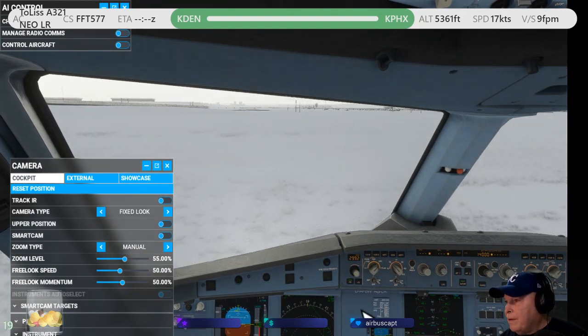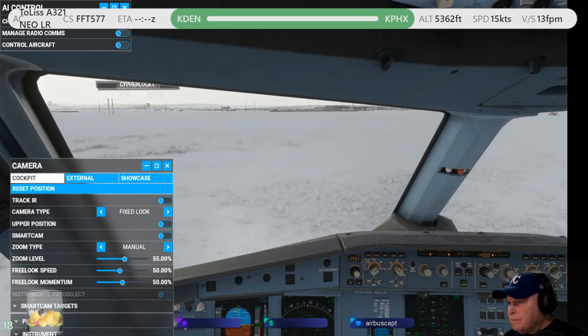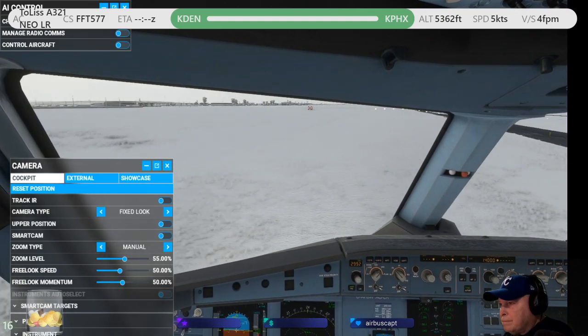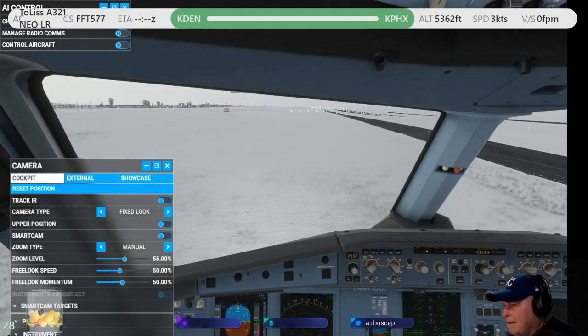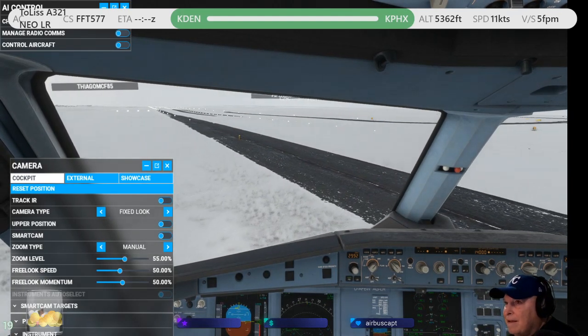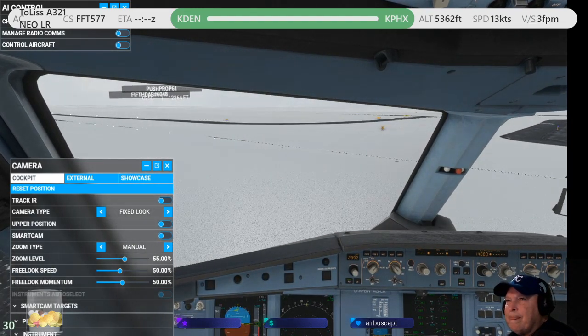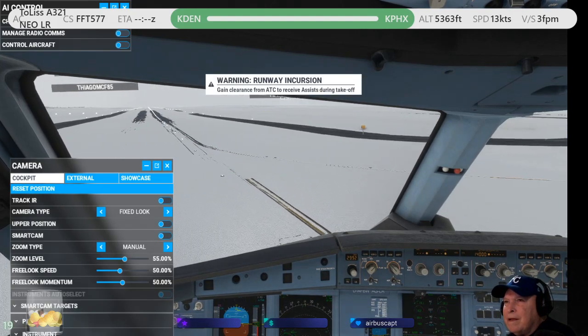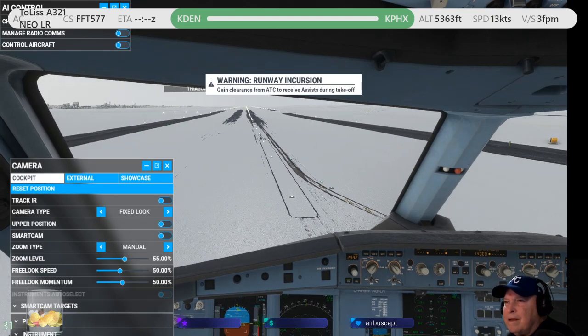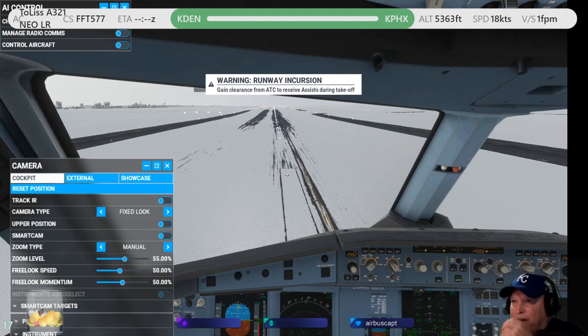Whoa, what happened? I'm thinking maybe it's slick out here. Uh-oh, I could be stuck. Oh, there it goes. Okay, let's take off even though we're not supposed to.